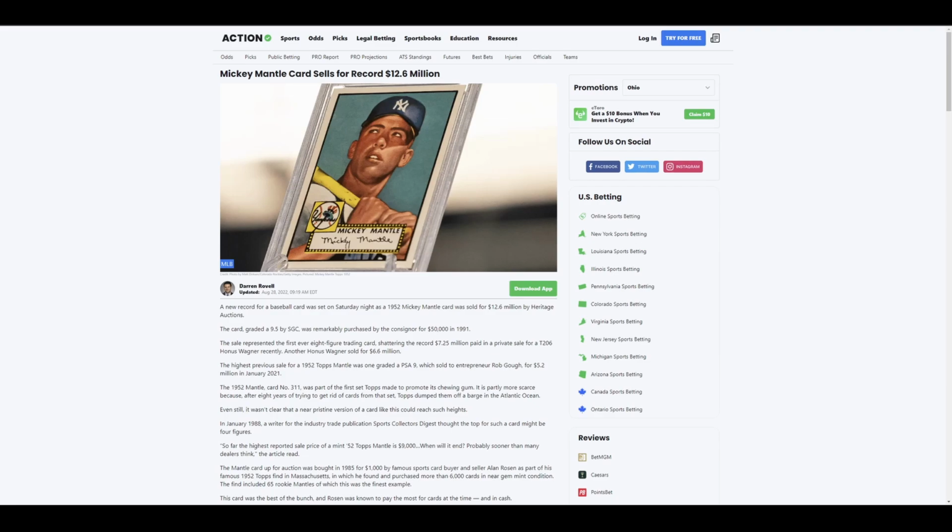people were hunting Mantle adjacent cards in anticipation of this sale. They were looking at the Bowman, they were looking at second year and another version, other years of cards of Mantle, other iconic cards. Will they get a lift from this? That I could see. Maybe not huge.